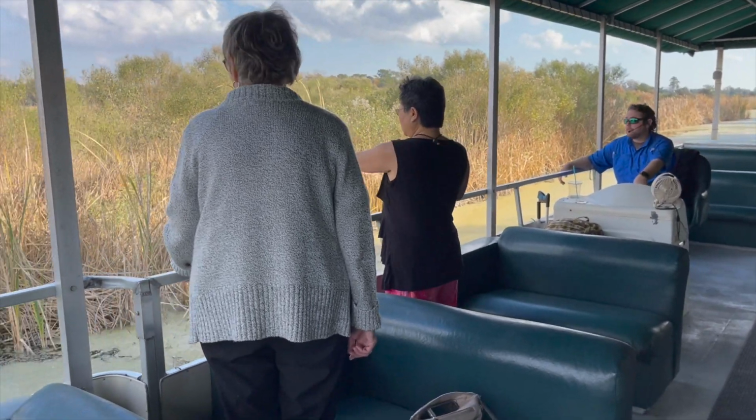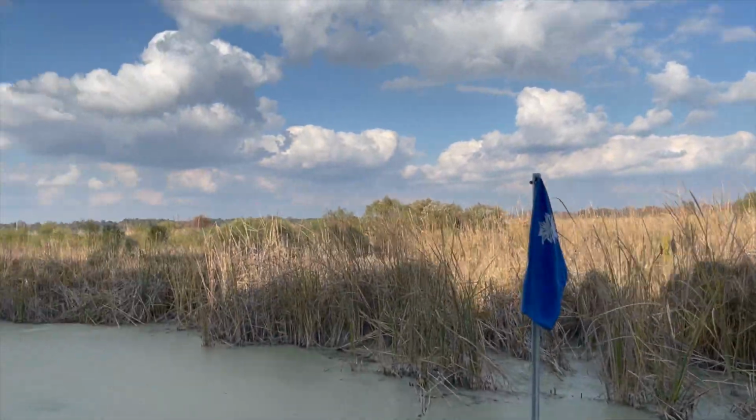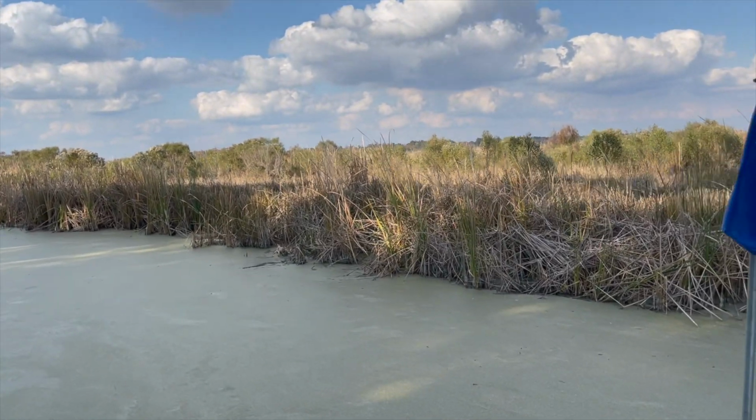Oh, there's another one there. Oh yeah, see his tail. Little tail. You can see the face. We got hundreds and hundreds and hundreds of them out here. All wild animals. We don't control them. We don't contain them. They're free to come and go as they please.